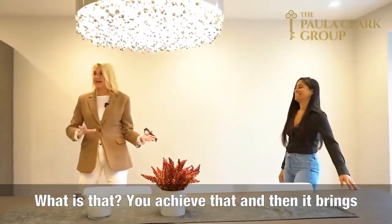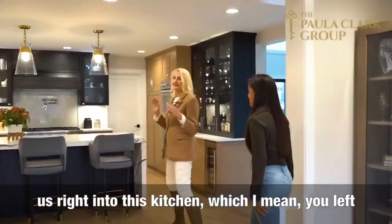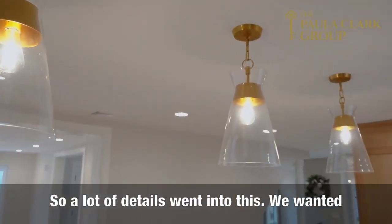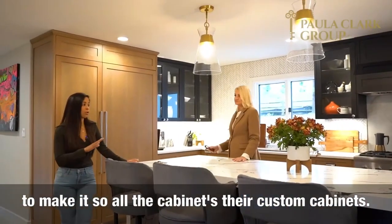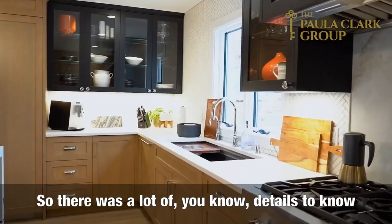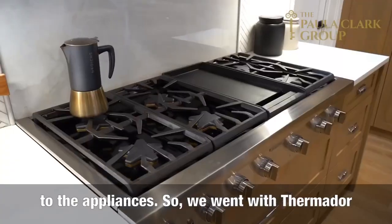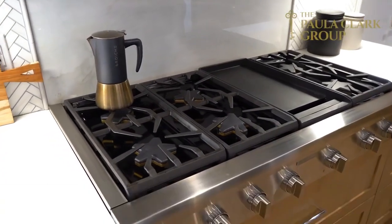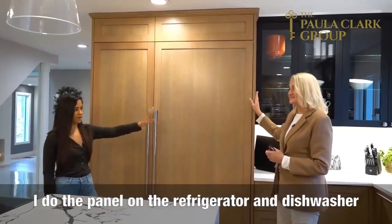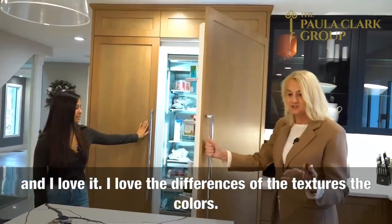You achieve that, and then it brings us right into this kitchen, which, I mean, you left no stone unturned. The light fixtures. Yeah, so a lot of details went into this. All the cabinets are custom cabinets, so there were a lot of details to know where we wanted glass. We paid a lot of attention to the appliances. So we went with Thermador appliances, which is normally what I use in my flips. This is actually the first time in a flip that I do the panel on the refrigerator and the dishwasher, and I love it. I love the differences of the textures, the colors, the mix.